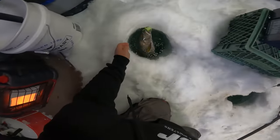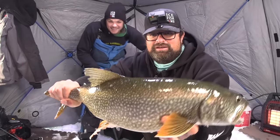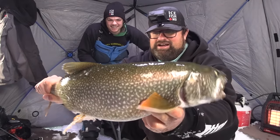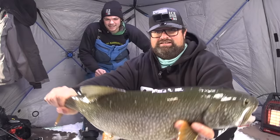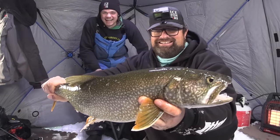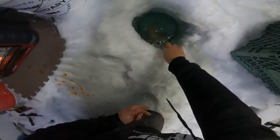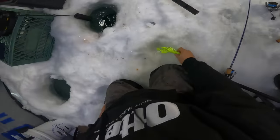Oh yeah! Nice, man. Mac has been showing me how it's done all morning, but I am finally on the board with like a 26 inch or something like that. He's got orange fins at least. Yeah, it's a lake trout. It's the right fish. It's the right species. Thank you, buddy. I'm on the board.